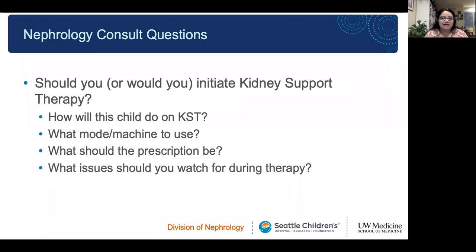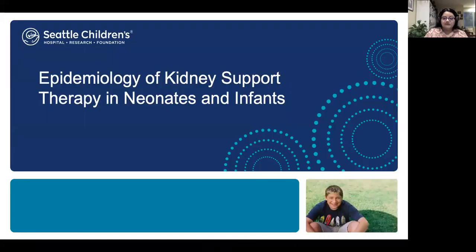How will this child do on kidney support therapy? What mode, what machine should be used? What should our prescription be? And what issues should we watch for? How do we counsel the parents when we are trying to get informed consent from them? So let's start with epidemiology of kidney support.